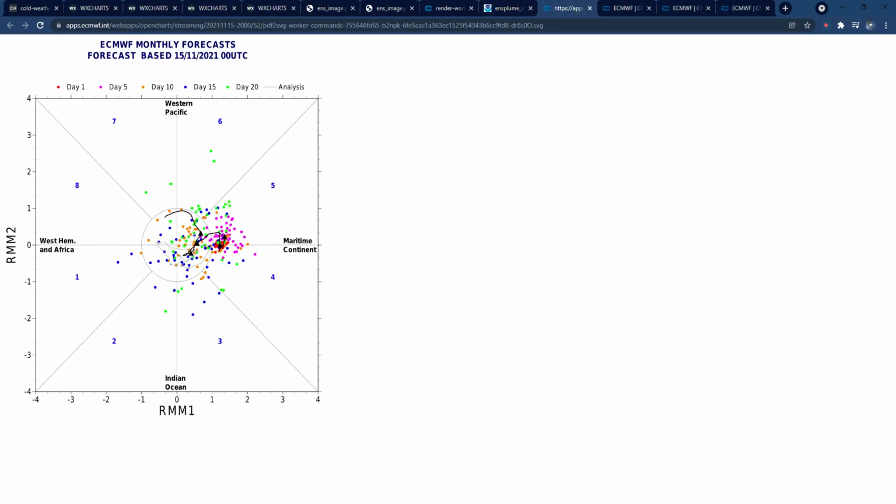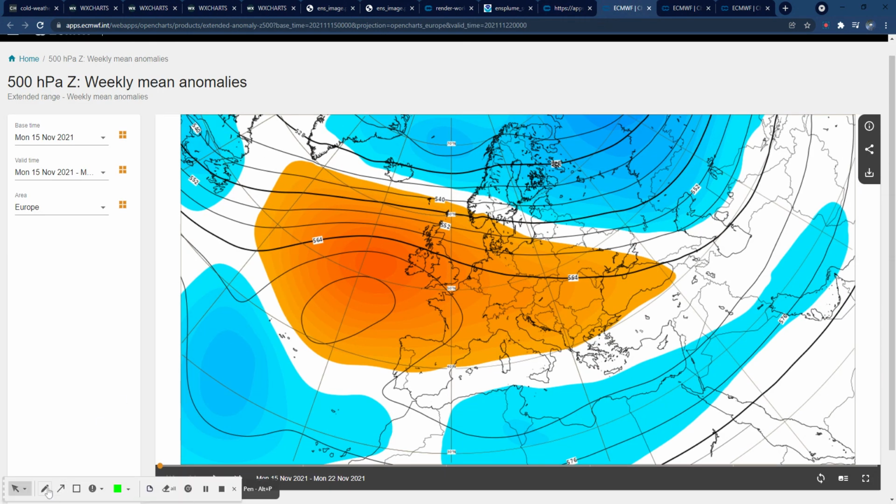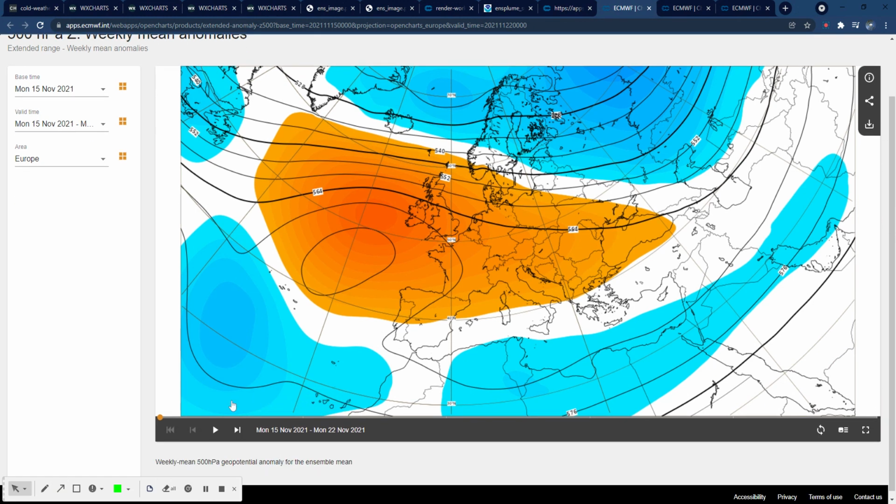And looking at the ECMWF as well, you can see we have the same thing here, maybe a tendency towards 5 and 6, but also across other phases as well, which could support other types of weather. And then starting to wrap up the video, this is the 500 millibar height anomaly, which shows the weather pattern.